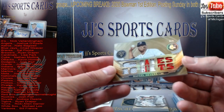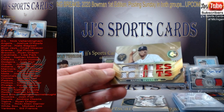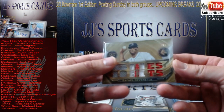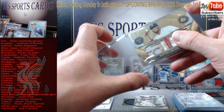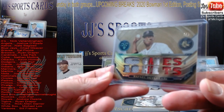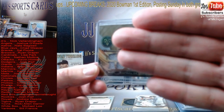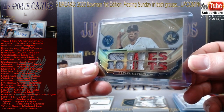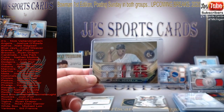And we got a nice 7/9 Devers for the Red Sox. That is nice right there. Boston Red Sox, Matthew. Nice pull, sir. 7/9. Trying to get it to focus a little bit better for you. It wants to. There it goes. 7/9. Beautiful, beautiful card. Congratulations, Matthew.